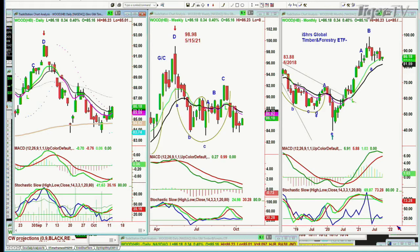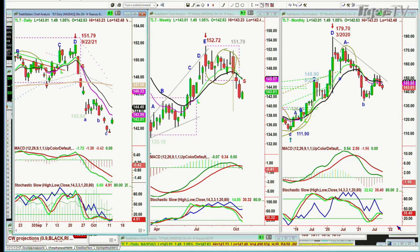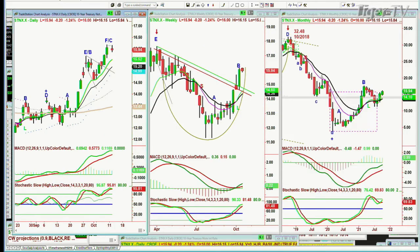I think I've done everything. I just need to come back to the TLT. So the TLT is up $1.49 at 143.01. If you look at the TNX.X, this is the 10-year making a lower high than yesterday. I suspect maybe there's one more little pop to the upside. But what's really important, and then it could pull back a little bit as bonds try to rally again.